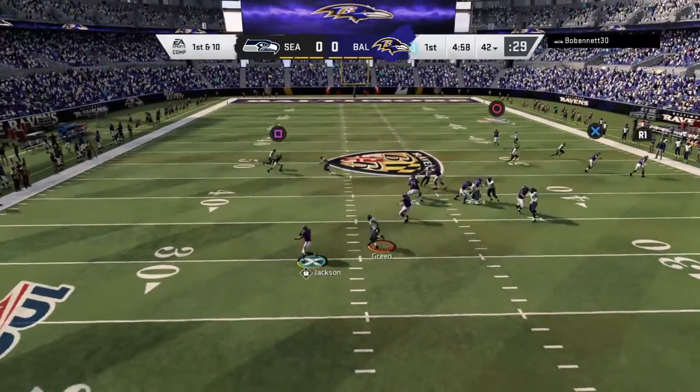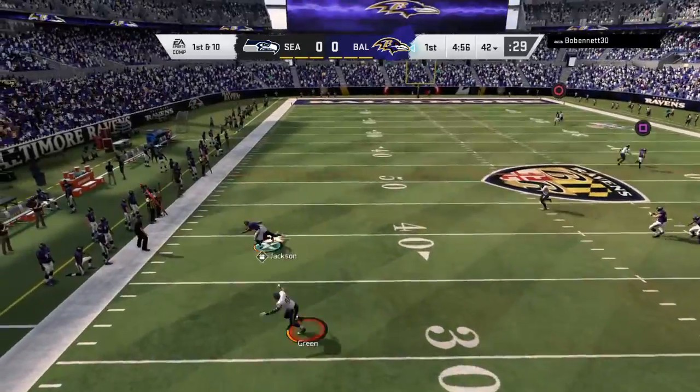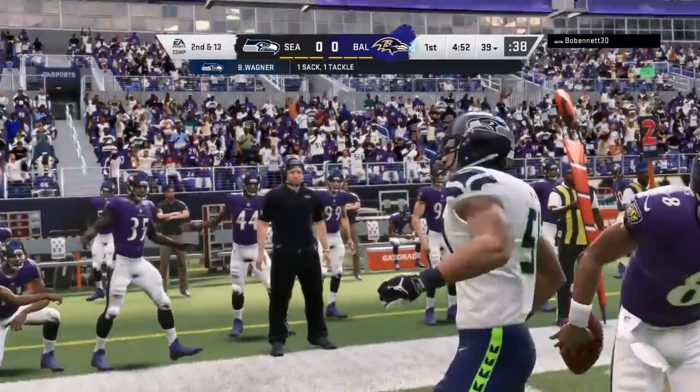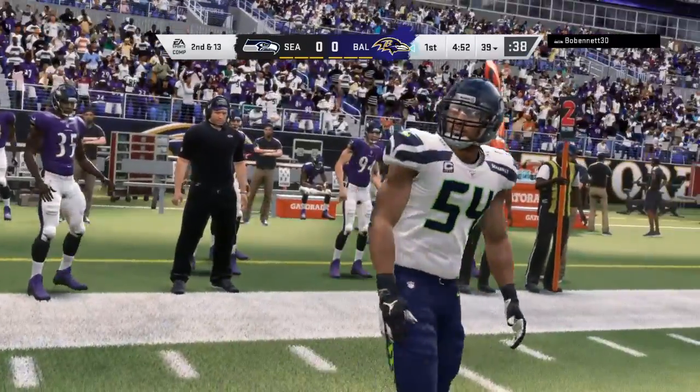Jackson on first down, dancing to his left. And he can't get rid of it. He's taken down. It'll go as a loss of 3 right away, and it's second down.